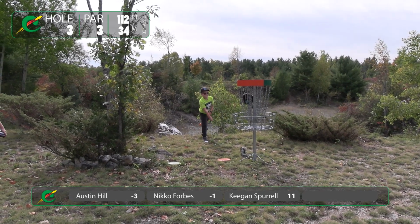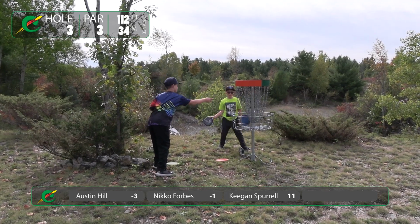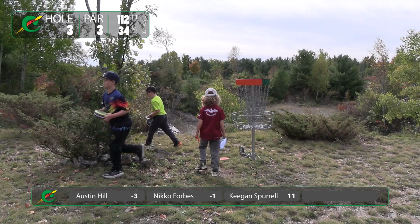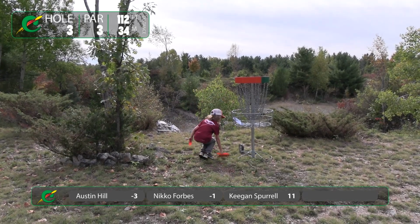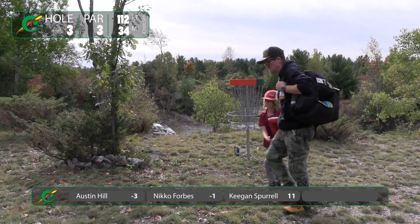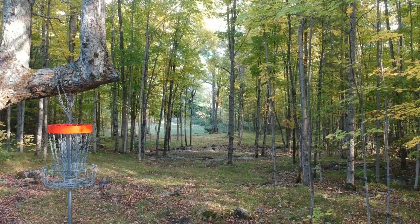Good par by Keegan, who's sitting now at 11 over. Actually, personally, I would prefer a shot in the pit than on the very edge, because you have to be behind your disc, so you'd have to be over the pit, which is actually a harder shot. Makes sense. There you see our competitors clean up.